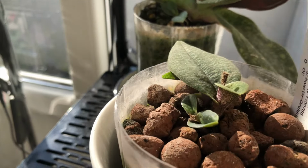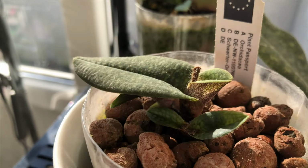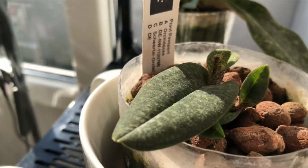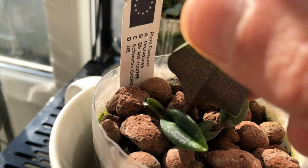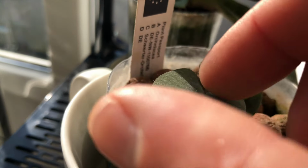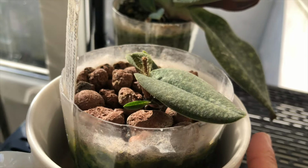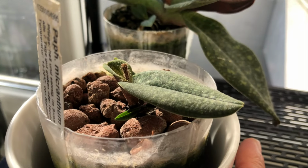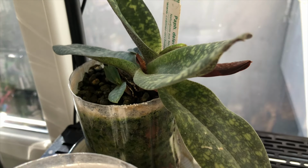And then it grew this new growth, which then rotted. And then it started a second new growth, which still, I don't want to disturb it too much, but I'll show you. It still is growing, and it's still keeping this really old leaf, which I guess is good to shade it. Anyway, I think we need to keep this one drier, and the same with the Delenatii.